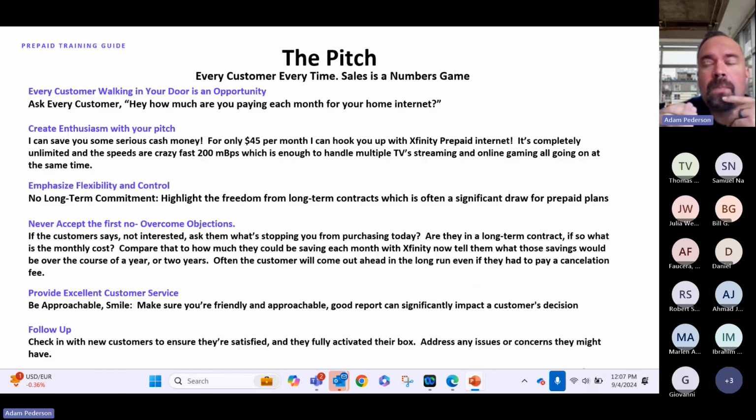So now the product in a way sells itself because it's such a great value and it has so much with it. But if you're not pitching to your customers and you're passively trying to sell it, you're not going to have nearly the success than if you are aggressive. You've got to be a go-getter. It's the same thing in everything with sales.